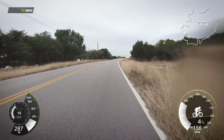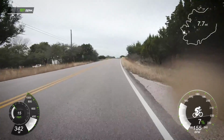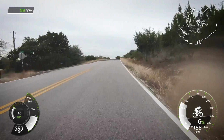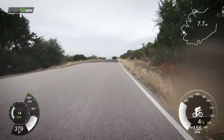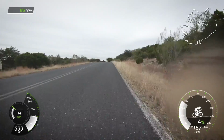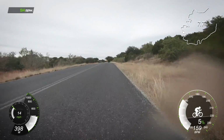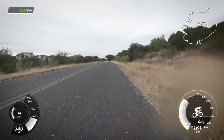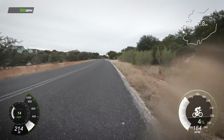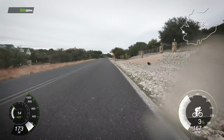Here we're heading up, and we actually get to a spot where I believe the county changes from Travis County to Williamson County, possibly, and therefore we go from this nice smooth asphalt back to chip seal. So say goodbye to the nice smooth asphalt, say hello to this chip seal, which in some ways is nice. It adds, you know, 20 watts on a climb, so it makes it a little easier to keep it in the power zone sometimes. But there you go, we're on to this chip seal.